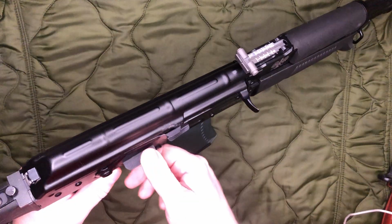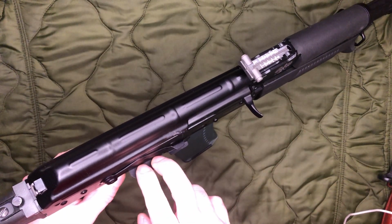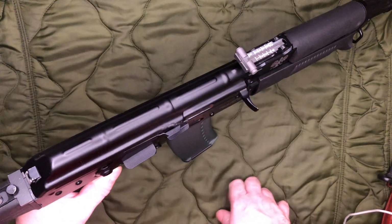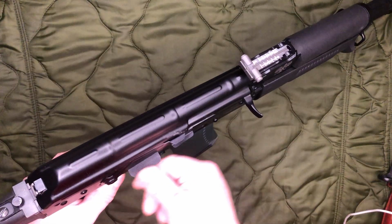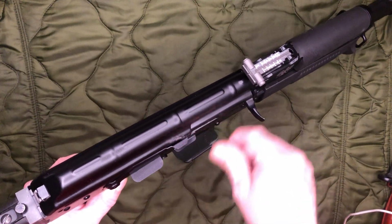Our safety is the enhanced. So this is the safety they started using, I think, on the B or the C variant. This was not on the original Tantal. These stick out quite a bit, but they are not sharp at all. Like, they did a really good job of machining these.